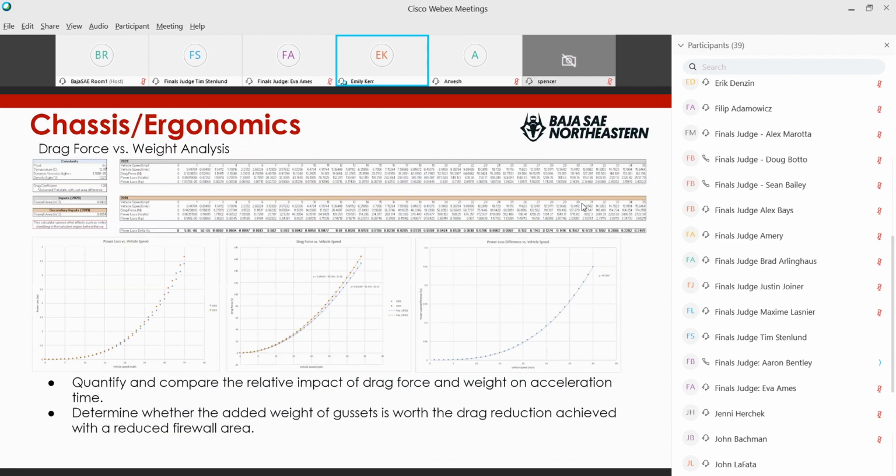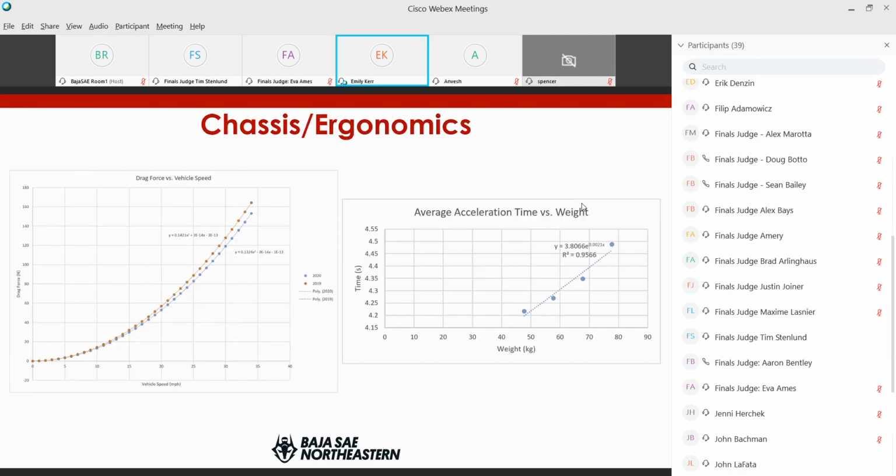So this is the model that we built for the drag. We treated the firewall as a flat plate with only a difference in area, creating the difference in drag force. So we calculated power loss and the quantifiable drag force with the two different firewall areas, the 2019 vehicle and the theoretical 2020 vehicle, and compared the difference in drag force and power loss.